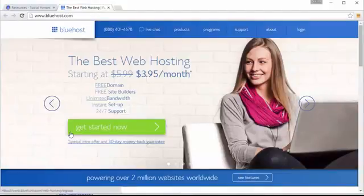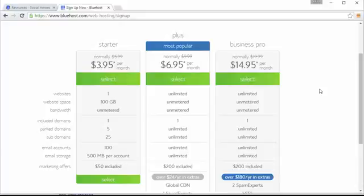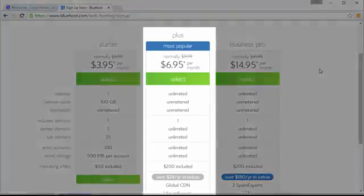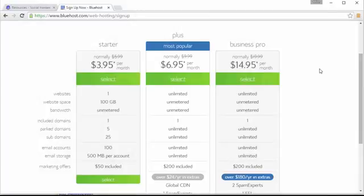So once you're at Bluehost, go ahead and click Get Started Now. And you can see here that they have 3 different plans that they're offering. Now, I believe that for what we're doing, for what most of our listeners are doing, the Plus package would be fine. Business Pro, that would be if you have quite a few users on your blog. And then the Starter would be if you're going to have a very basic site.